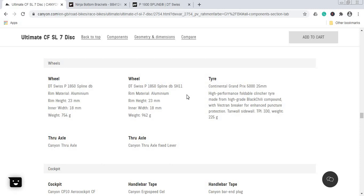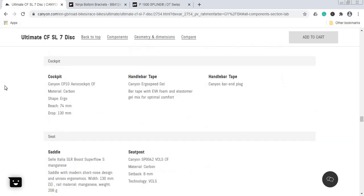This P1850 wheelset is wrapped in superb Continental Grand Prix 5000 tires. These are out of the box 25mm tires. This is something that in the future I would strongly suggest, once you destroy these tires, to move to the 28mm tire. The simple reason is more air volume, more comfortable ride. But you can always keep the Continental Grand Prix range of the tires.